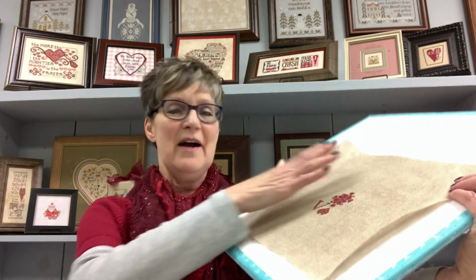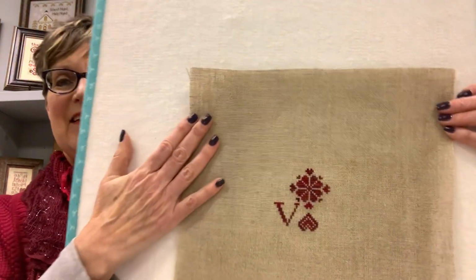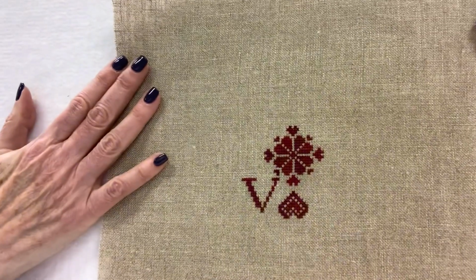Very interesting how linen, being a natural product, can come in differently all the time. But anyway, with the two strands of silk on the 28 count, to me, it was like stitching with yarn on burlap after having done one strand on higher count. So this has been a really fun stitch. I worked on it last night and I got that much done.